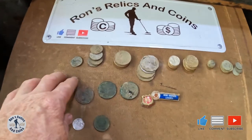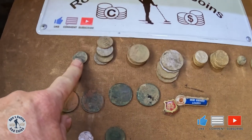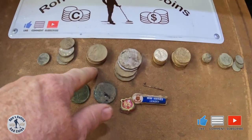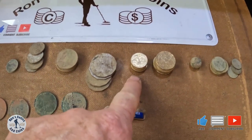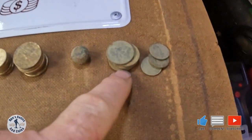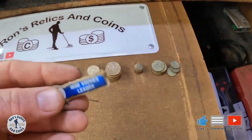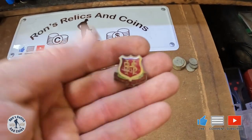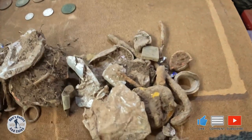Okay, all me spendables, when they clean them up. 10 cents in 5 cent pieces. We've got 40 cents in 10 cent pieces. 80 cents in 20s, $2 in 50 cent pieces, $10 in $2 coins, $6 in $1 coins, a little bunch of 2 cent pieces and 1 cent pieces, a little school badge. So there's another school badge there, and then famous and all but famous, there's all my junk.